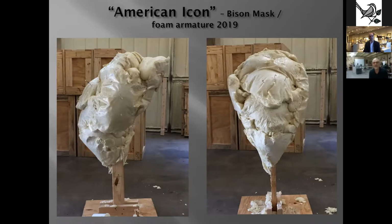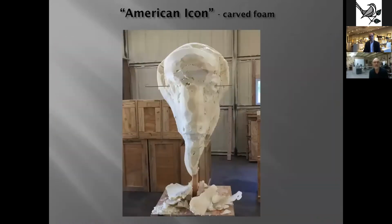And I think the next picture, please. So here you can see it's just roughly cut out. I've got a couple of wire rods in there where the eyes are to get my level right. And from there it'll get painted and the clay put on. Next, please.